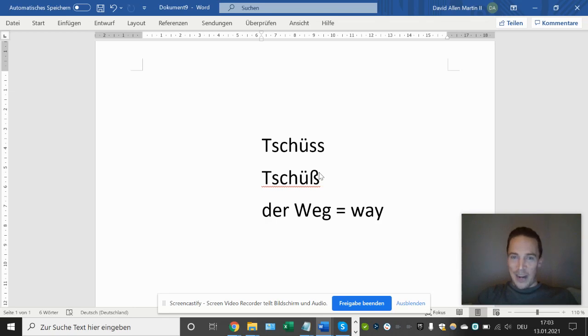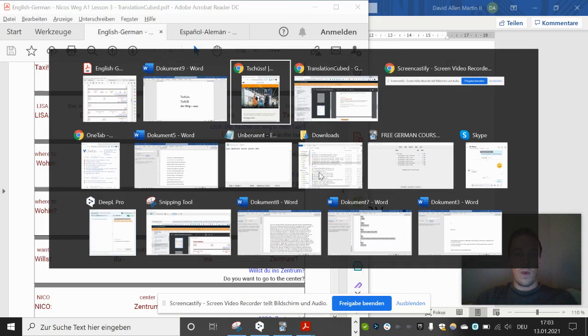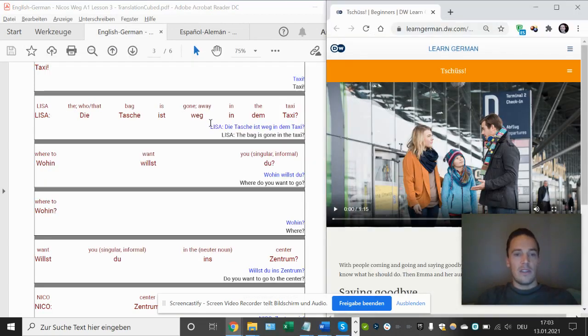We know this word already because the lesson, or rather the series, is called Nicos Weg. Nicos Weg, right? So Nicos Weg, Nicos way. However, this is lowercase and it's weg, and it means gone, okay? So when this word is not capitalized, when it's lowercase, it's pronounced weg. Die Tasche ist weg in dem Taxi.